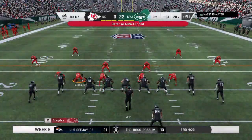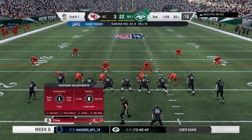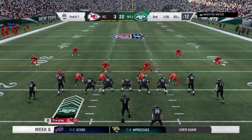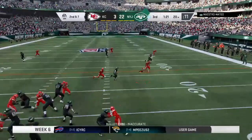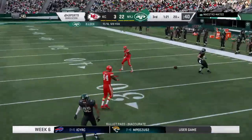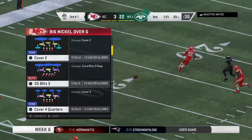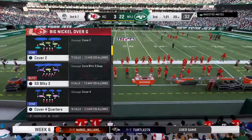The last run got 3. Now here's 2nd and 7. Now Locke throwing on 2nd down. And his throw is incomplete. He was looking for Jamison Crowder there. But now it'll be 3rd down. I think he's a little trigger happy right there, and it turned into an ill-advised throw into their zone.